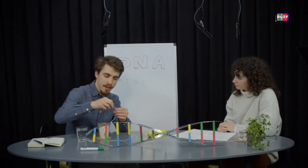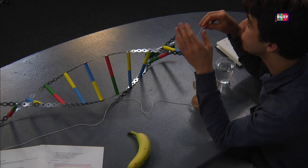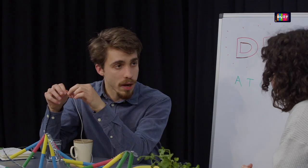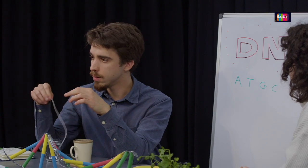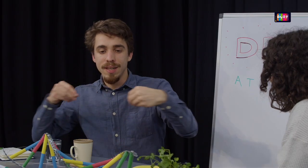It's not as thick as the wire that I have here. Our DNA is actually only around 2 nanometers wide. So that's even 20,000 times smaller than the thickness of one of our hairs. So it's really, really, really small, but it's really long if you disentangle it.